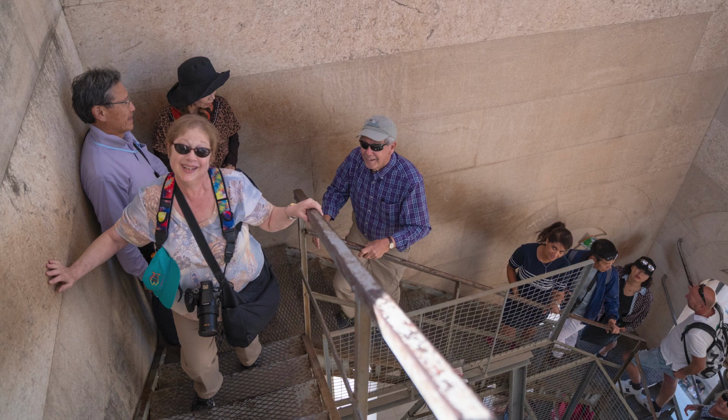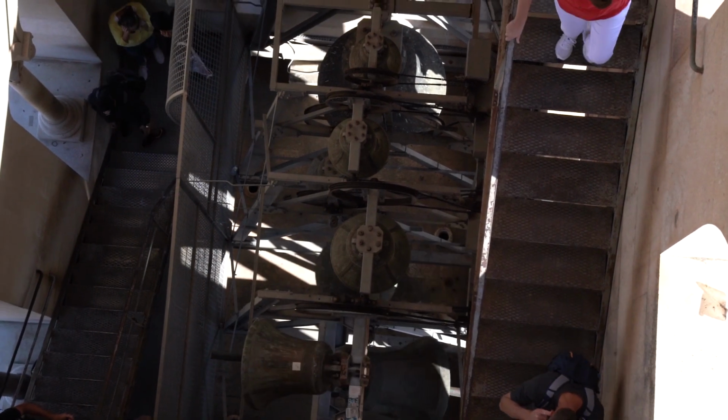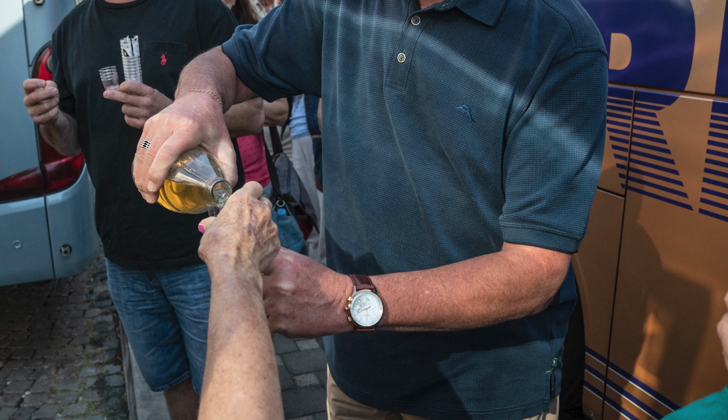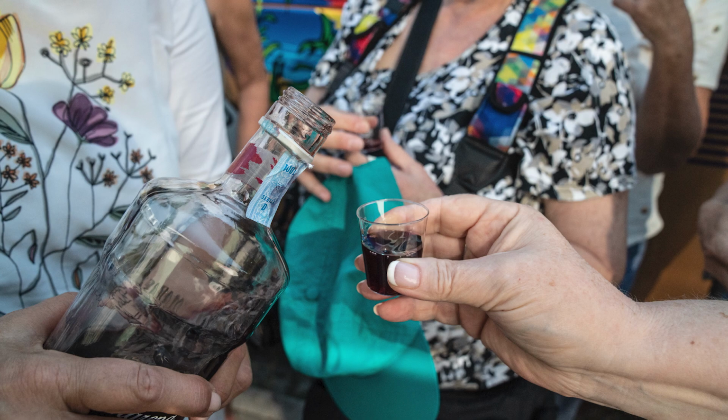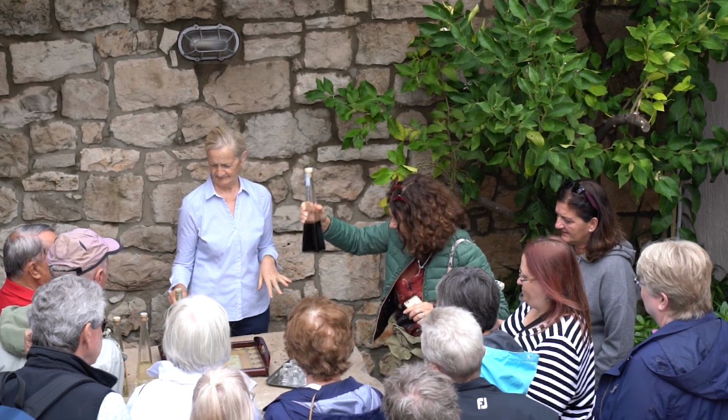Climbing the bell towers for the views and hearing the mighty bells ring was a first for Jim, Bill, and Maddie. And we can't forget all the schnapps and brandy, and the camaraderie of our fellow passengers and expertise of our guides. Živjeli, Slovenia and Croatia, to life!